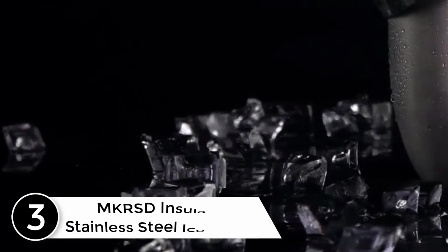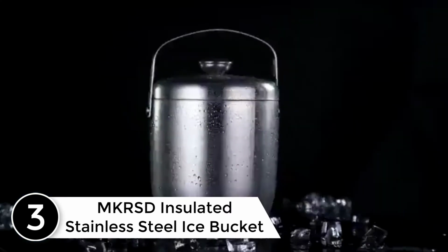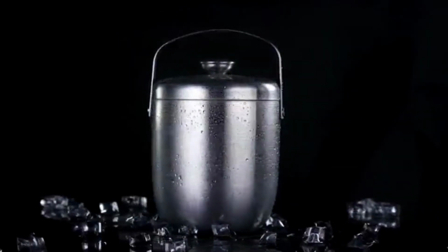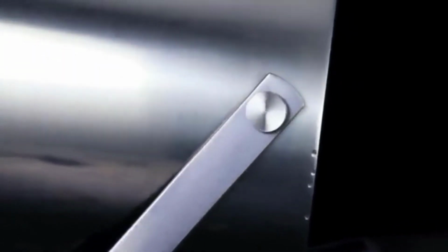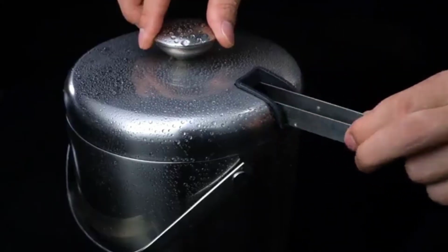At number 3. MKRSD Insulated Stainless Steel Ice Bucket. If you want a durable ice bucket that can keep your ice chilled for long, the MKRSD Insulated Stainless Steel Ice Bucket is a perfect choice for you. This ice bucket has a capacity of 2.8 liters, which makes it perfect for home and social gatherings use.